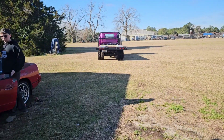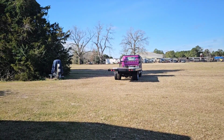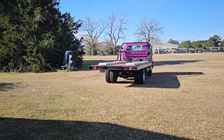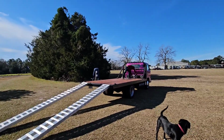Let you guys can catch that or not. All right, guys, we're going to get it loaded up. We'll be back in a second. Got ramps that can reach from here to Thomasville. Check out the winch.